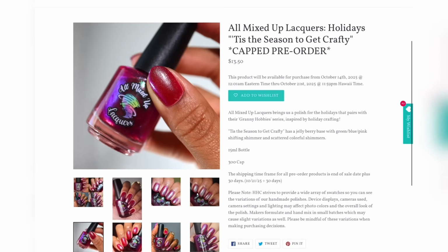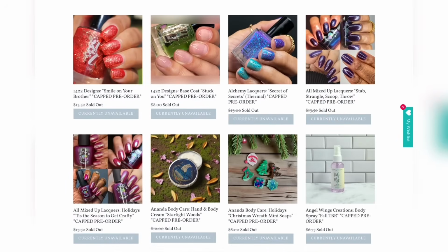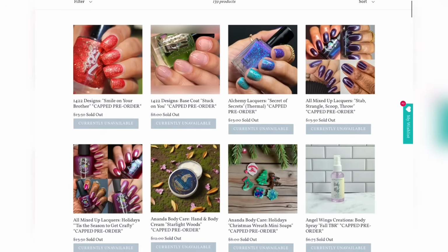Oh my gosh, is this a mini bottle or... Yeah, right? That has to be a mini. It looks so tiny. But okay, anyway. Yeah, it's a cute shade, but not one that I need.